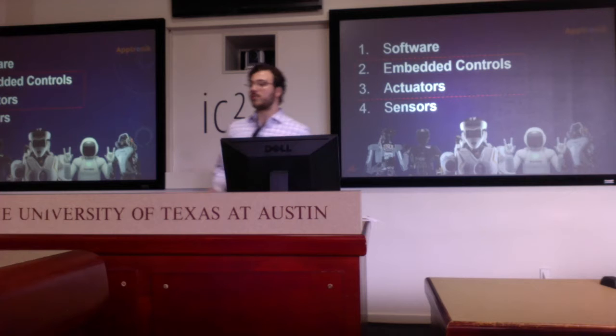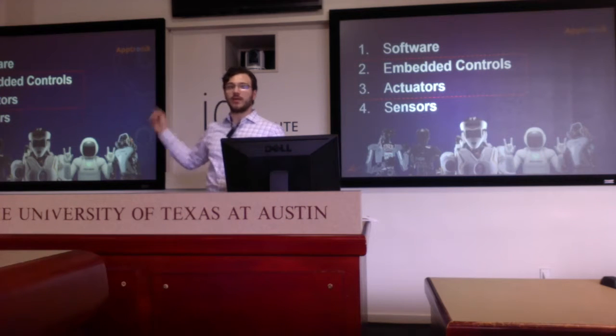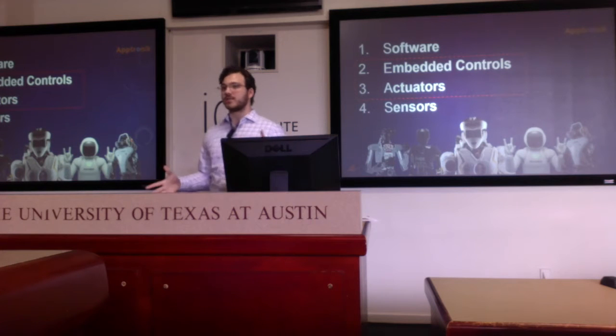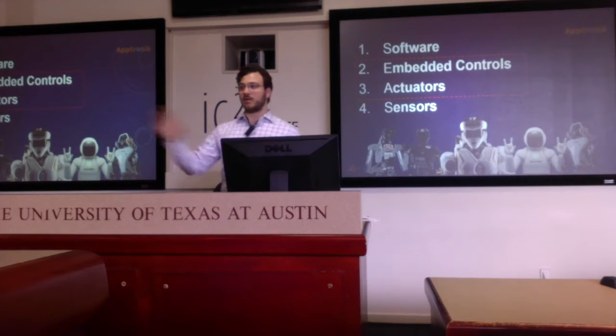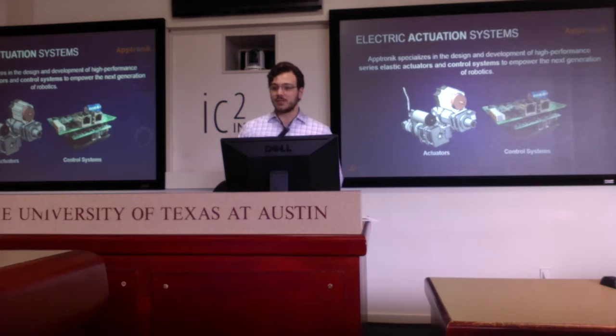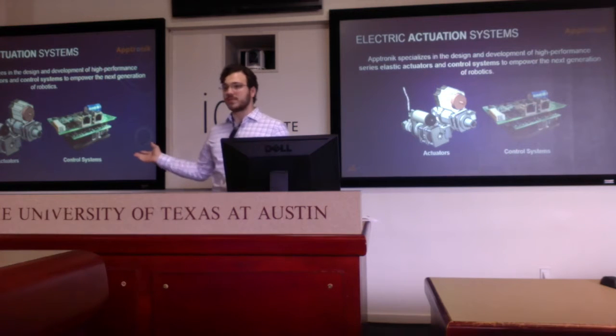So at Adaptronic, we're focusing on the embedded controls and the actuators, because that's our specialty, and that's where we also think we can provide a big advantage. Around 30% of the developmental costs, be it paying the engineer or actually machining the stuff, comes from actuator design, development, and integration. So we specialize on high-performance series elastic actuators and control systems.